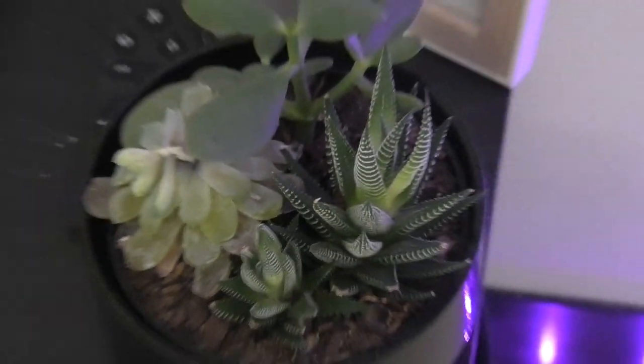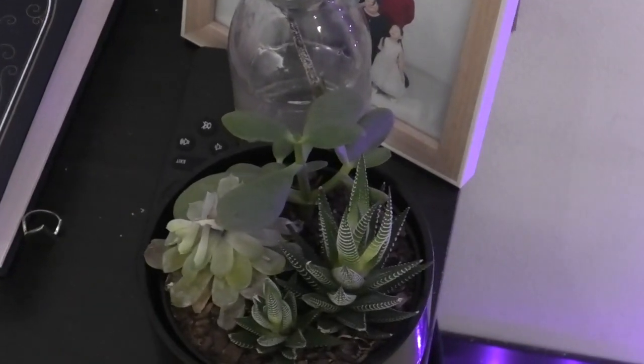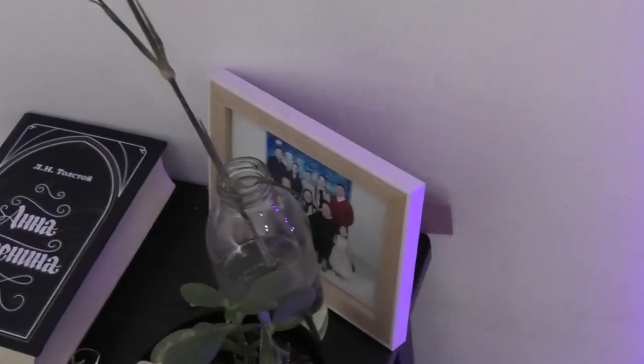I named this plant after my mom because I miss her. And I named it Sunny. Sunny's almost dying. I don't know how to take care of it, and I have a family picture behind there.